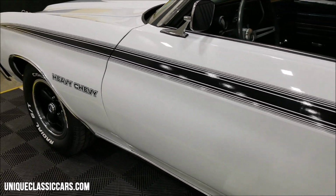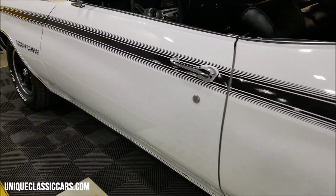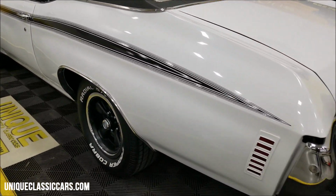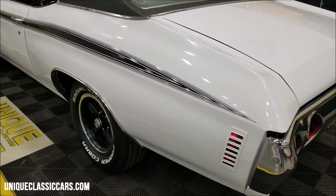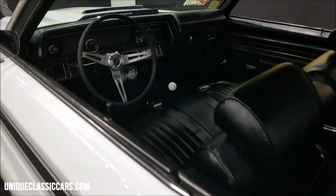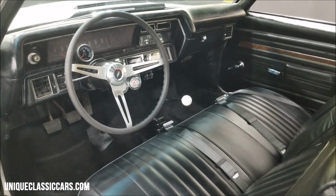Go ahead and peek up and down the driver's side of this. Again, you can see it's not full of nicks, dings, or scratches. It is pressure paint on it. Shows nicely. All right, let's go ahead and check the interior out. Then we're going to fire it up, check out that engine bay.